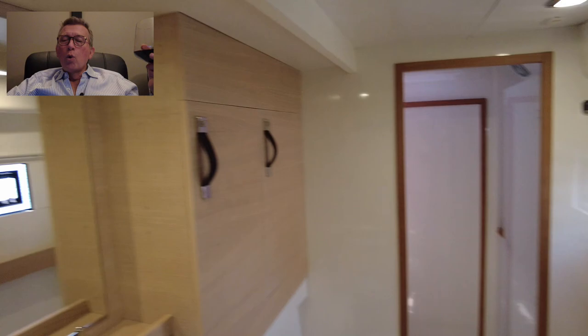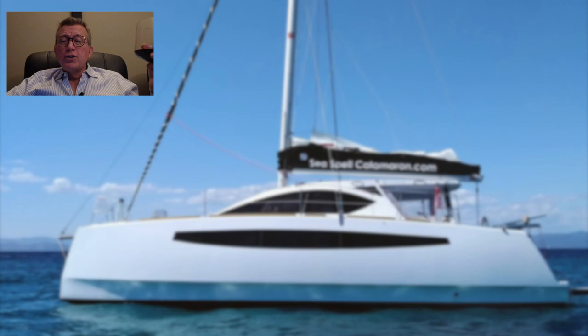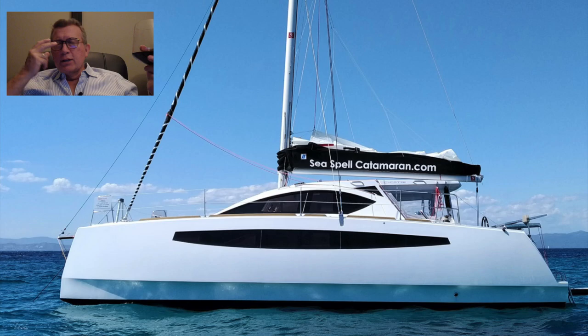So that's the end of our tour. You can see the outside. She's a handsome vessel, really sleek. I can't express enough the impression of those thin bows. They just look like knives cutting through the water. And there's an awful lot for Sylvia to like in this.